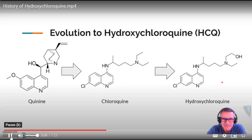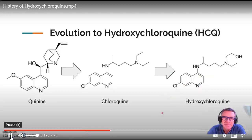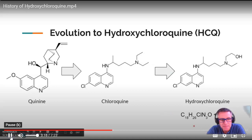As you can see here, that's the only thing differing between these two structures. It was the addition of hydroxide. And here we have the chemical structure. Yeah, and they probably just did that to improve water solubility.